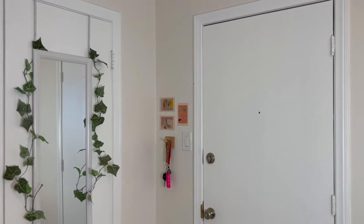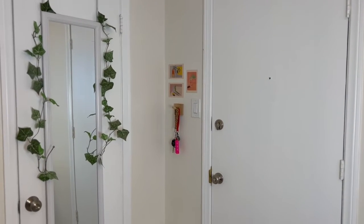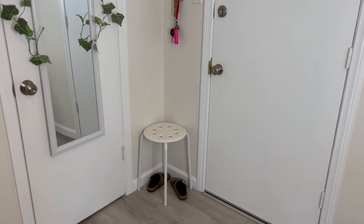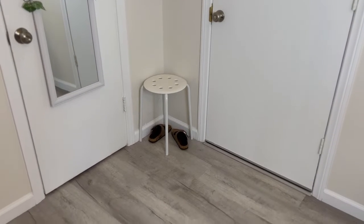So currently I am standing in the entryway, if you will. I have my front door behind me, as well as my closet door behind me. This entryway is kept very simple. I usually just have my pair of sandals next to the door. I have a stool that came with the table set that I got, so I just keep it over here by the door. There's not much space for storage, so you kind of have to get creative.